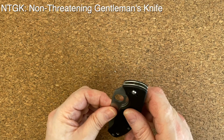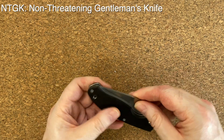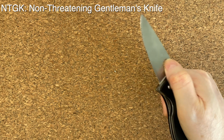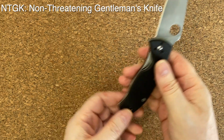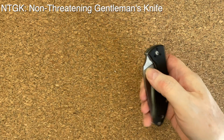Let's go through that rating. We'll do NT, non-threatening, and then GK, gentleman's knife. So for NT, non-threatening, the good news is you can open it slowly. And if you're in the company of really nervous people, you can open it two-handed. Those are good things. That reduces the threat. Okay. The bad news is everything else.